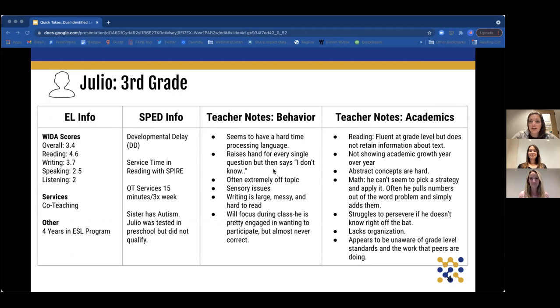So this is Julio. He's a third grader who's been identified as both an English learner and a student with a developmental delay. He receives EL co-teaching services, and he's received these services since he was enrolled in kindergarten. And his ACCESS listening score is a 2, his speaking score is a 2.5, his reading score is a 4.6, and a writing score of 3.7. He participates in a systematic reading intervention for the developmental delay classification, and he receives OT services.